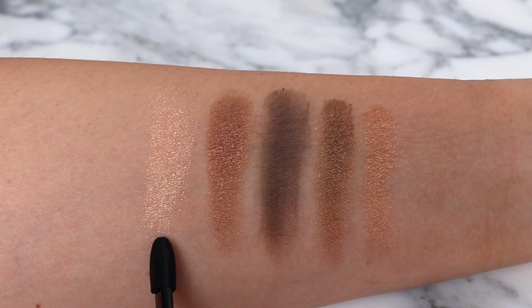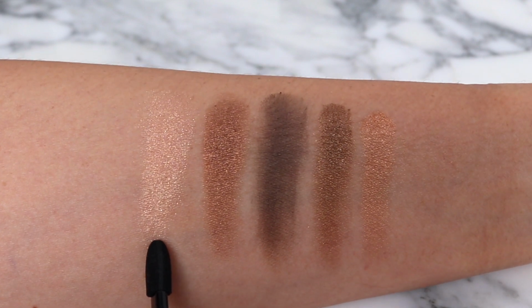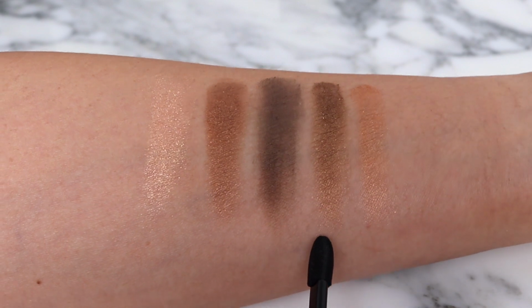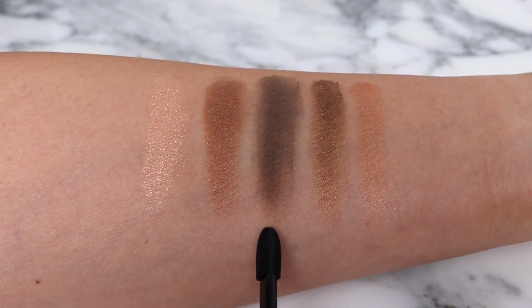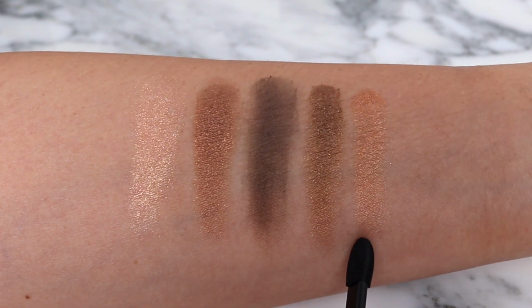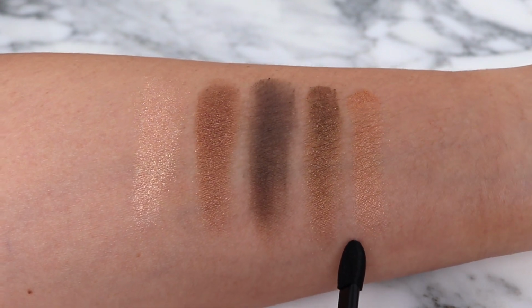This first shade here appears to have more individual particles. It's like a satin with some shimmer. This one also appears to be more of a satin with some shimmer. And this one doesn't have as much of a reflective quality as the other ones. This one looks a little bit more even, and this one is a little bit more even appearing. We'll have to see once I apply them though.